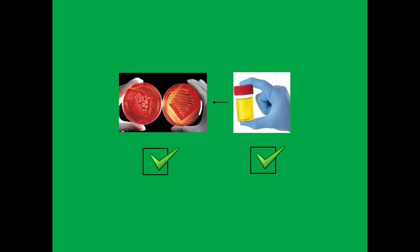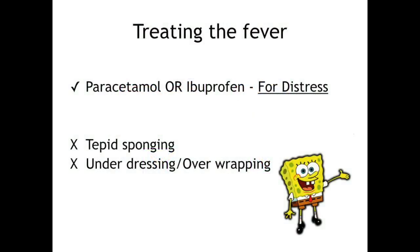The well-looking child with no amber or red features and normal physiological observations are considered low risk. A urine dipstick should be obtained in all feverish children, and a microscopy and culture should be performed in those under 3 years, as highlighted in the NICE Clinical Guideline 54, Urinary Tract Infections in Children.